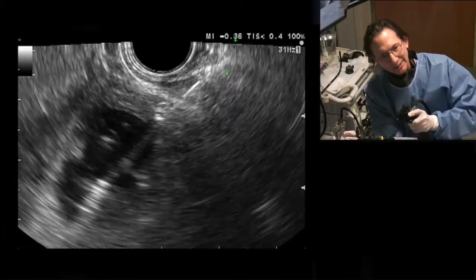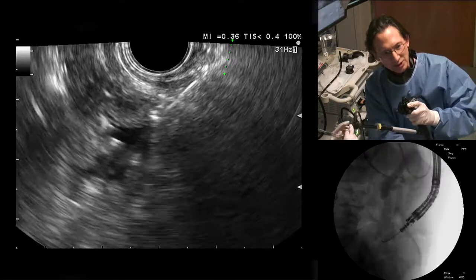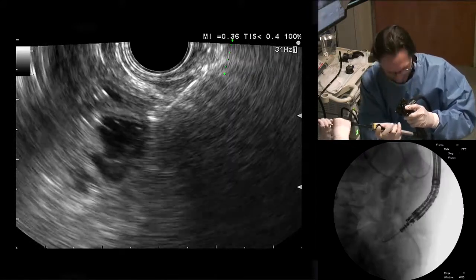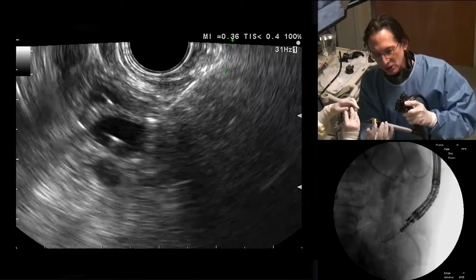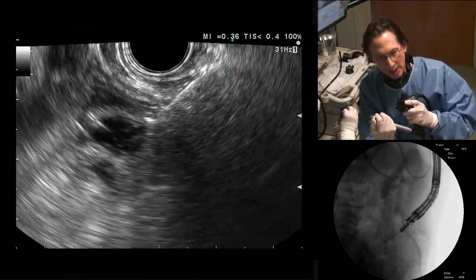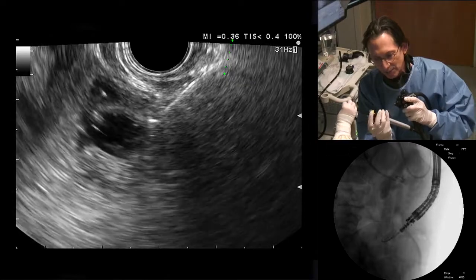We definitely are in it. Look at this. This looks beautiful. Okay, did you see that? We have a nice cross section. And the good news is I think we're able to get our sheath in pretty far. Now we are still going to push it out rather than pull the sheath back, just as a precaution.